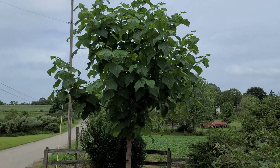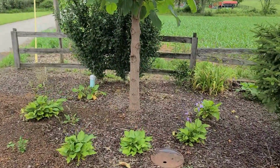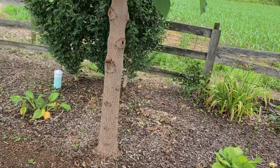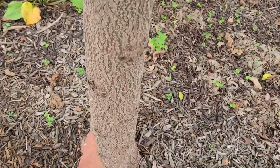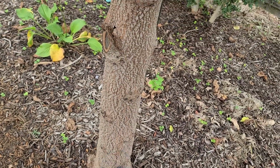And coming to the end down here, the hosta ring surrounding my Royal Empress tree that is 3 years old, planted from seed by me, and it is massive. It's doing great. It's got a nice healthy trunk for a 3-year-old tree. It's big.